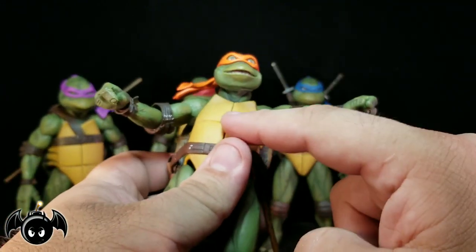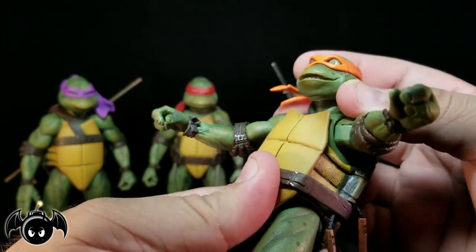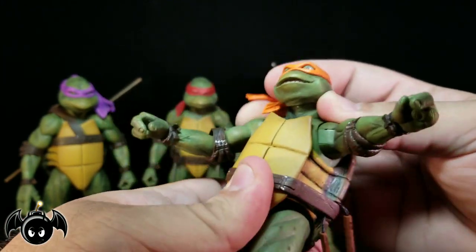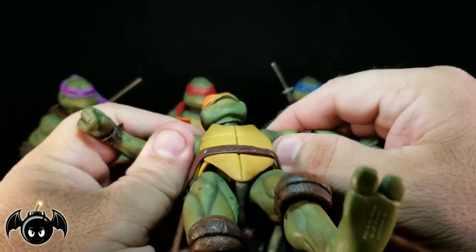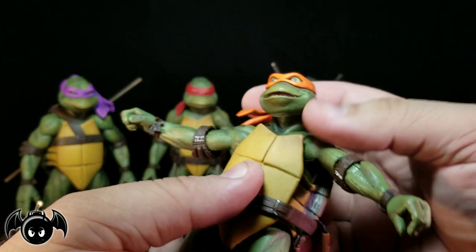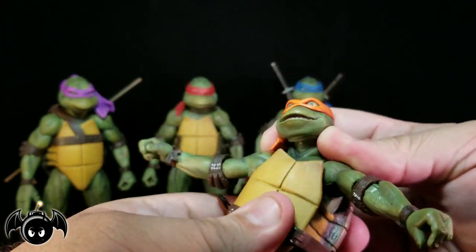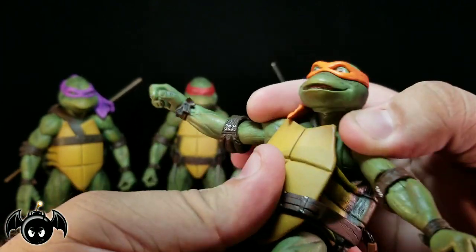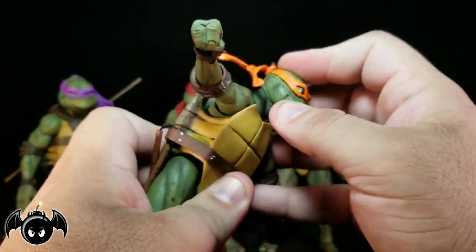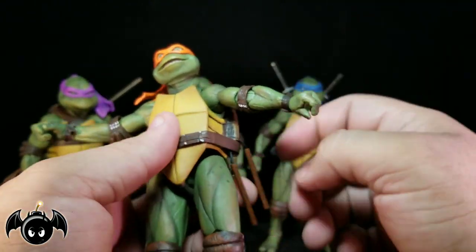There is even a ball peg in the midsection right here. So you can see where I can roll around that upper torso within the shell. And no other companies really do that with the Ninja Turtle figures, giving us some type of ab articulation. But NECA does it great, and I think it works out very, very nice. So you can rotate a little bit, even crunch back and forth a bit. So there's enough movement in there to really do what you want to do.